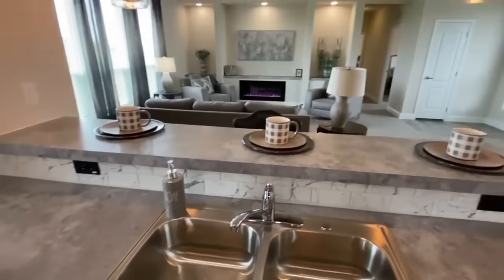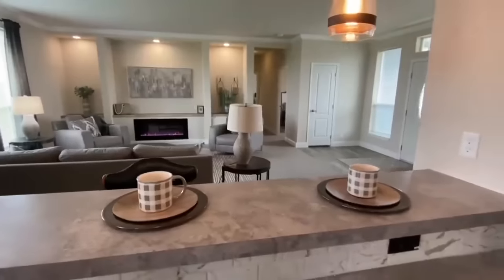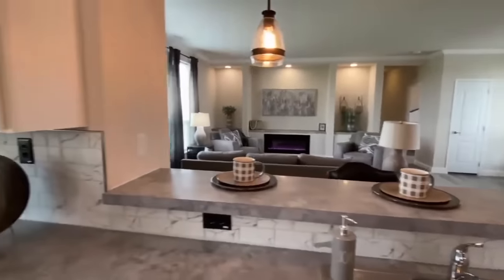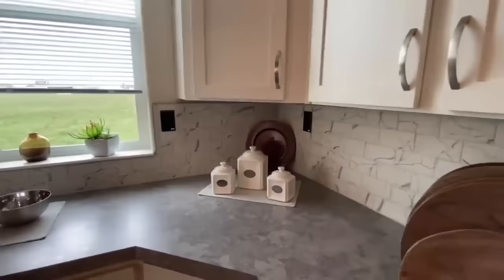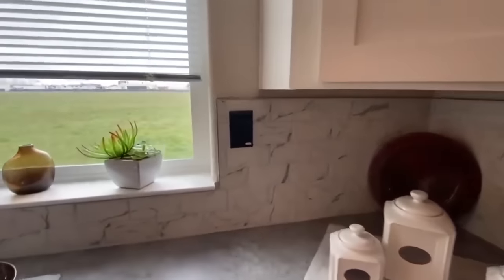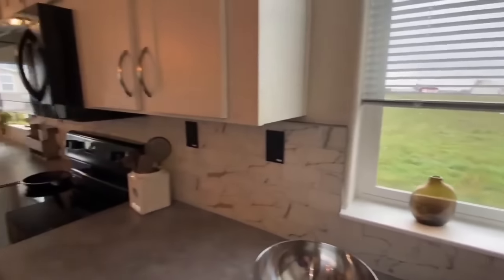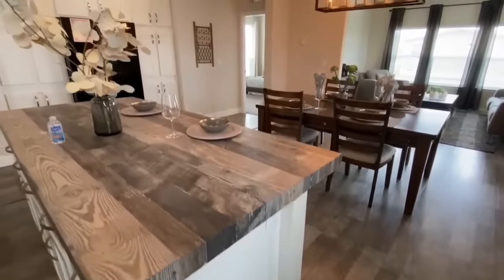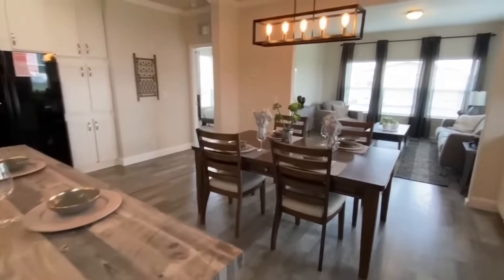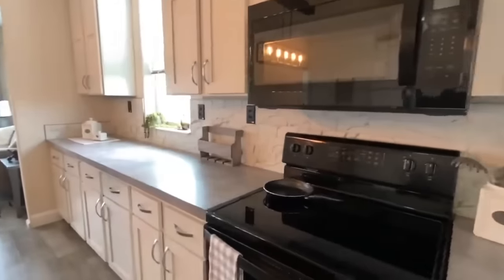Now, could you just see yourself hanging out, maybe put a TV up over there where that picture is, watching some good old family fun happening? Then the backsplash is actual tile. Close up on that. Got your plugs on the end of the island. You got your built-in microwave and oven.